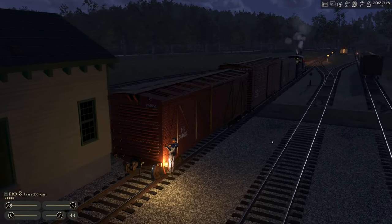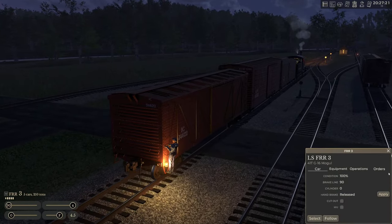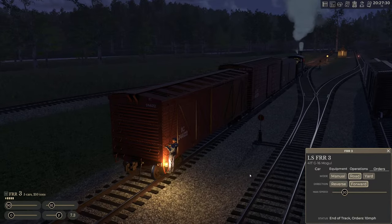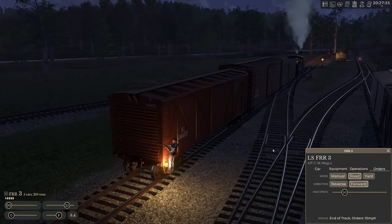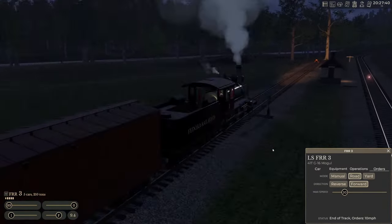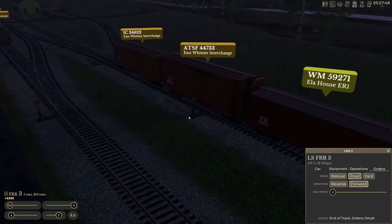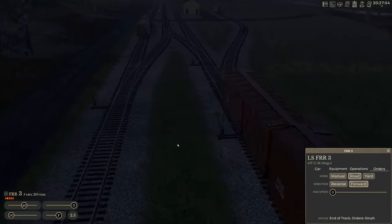Working on my night moves. All right, I'm going to turn off my lantern, hop in the engine. I'm going to take over for Al. I'm going to kick these two empty cars back. At least that's the plan. We'll see what happens.